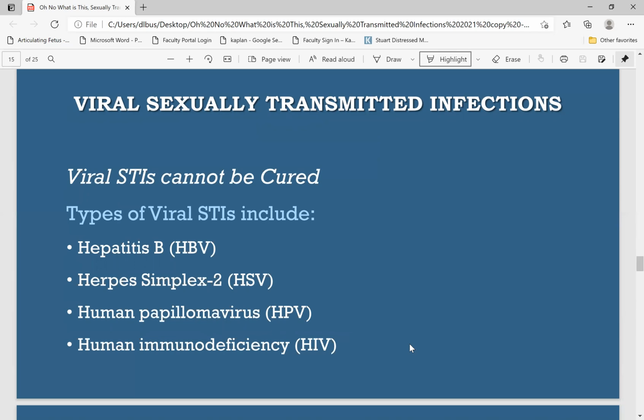So whether any infection is viral or bacterial, the infection can have long-term effects on the body. So as I talked about earlier with the chlamydia, it can cause infertility in women. Infections can also cause sterility in men, and it just leaves the body more vulnerable to other serious diseases, such as HIV.